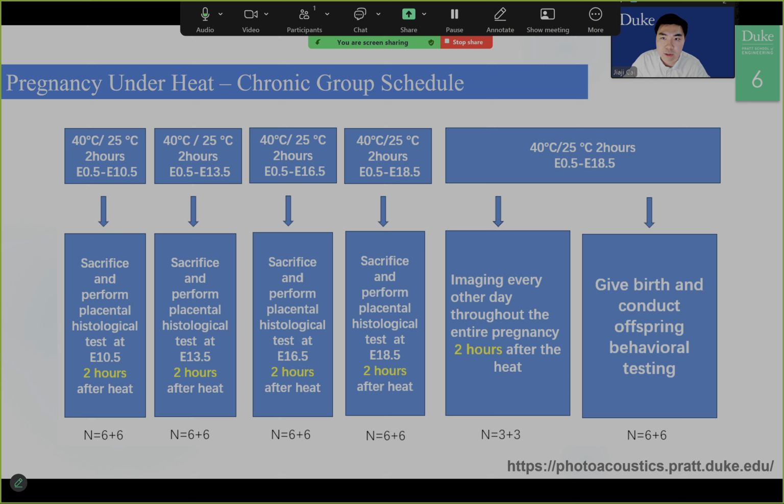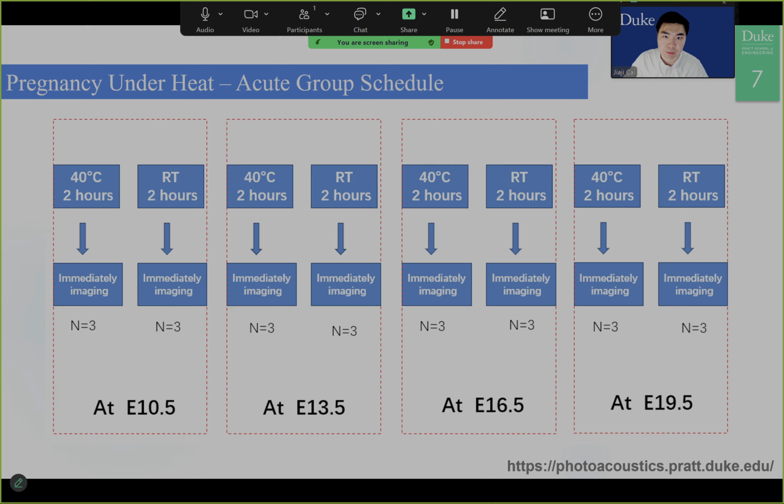Although our project schedule is still under careful consideration, I can show you the schedule I proposed during our meeting recently. For the chronic study, I put 4 groups of mice which would be sacrificed at different time points for my collaborator to do the histological test. Then I will keep one set of mice just for imaging. Similar things will happen during the acute study, only to point out that each group will be heated and imaged once before we set up.